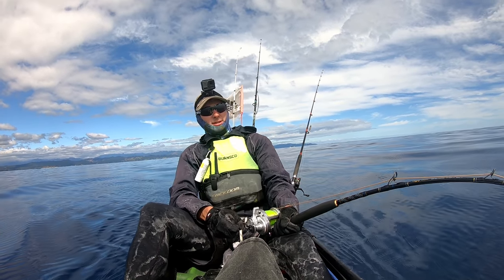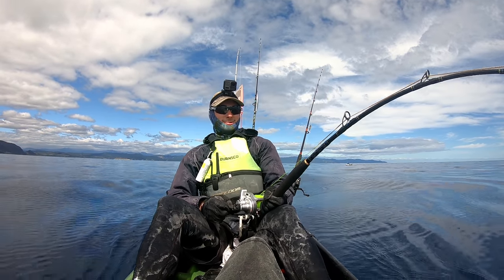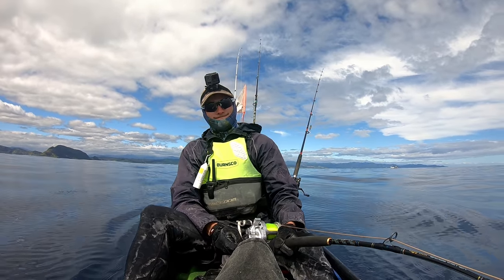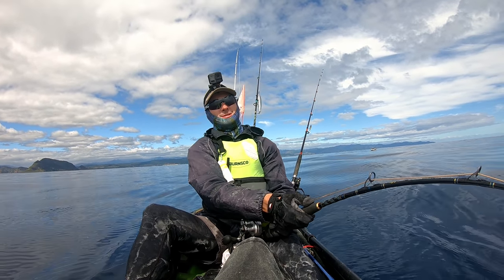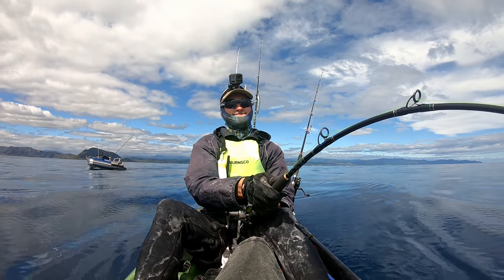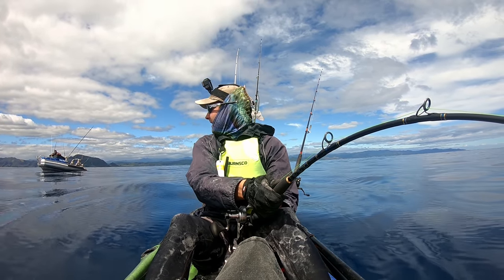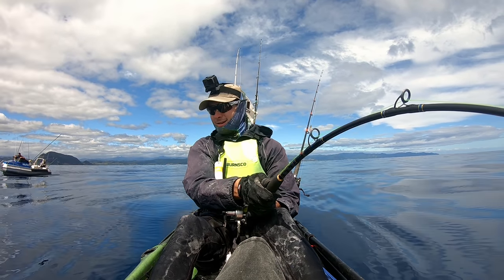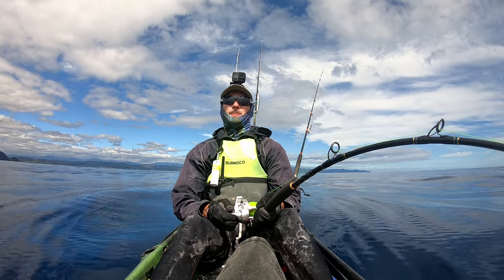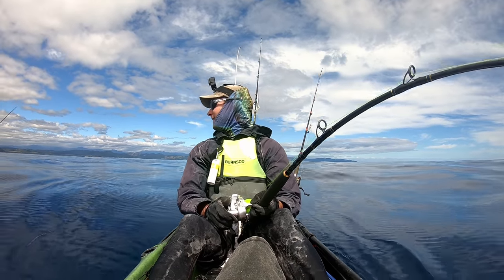There we go, leader on the reel for the second time now. Just got to keep it up here this time, and hope he doesn't do another crazy run. Yeah, he just went down again. He's still only like 20 meters under the kayak though. Just hang behind you. Sweet bro, you're good right there, no stress. Yeah, big kawai bro.